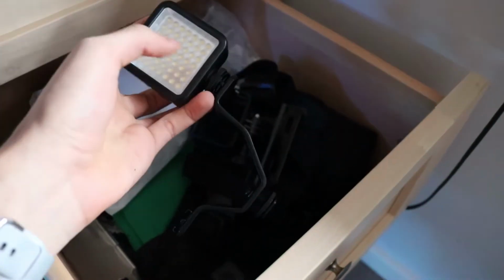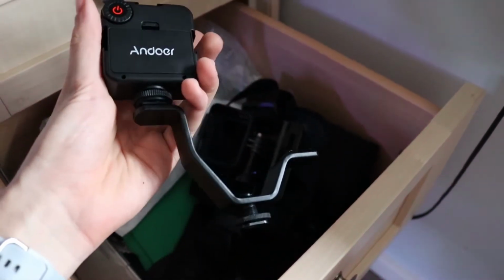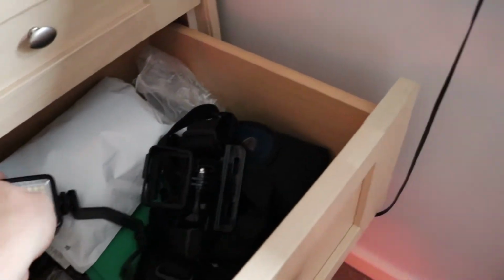On here is a double horseshoe mount for a camera with a light on it, which I used in my Random Nautica video. Click in the corner if you want to go watch that. Also have a Rode lav microphone thing there as well, and loads of SD cards too. Yeah, that's basically the drawers.